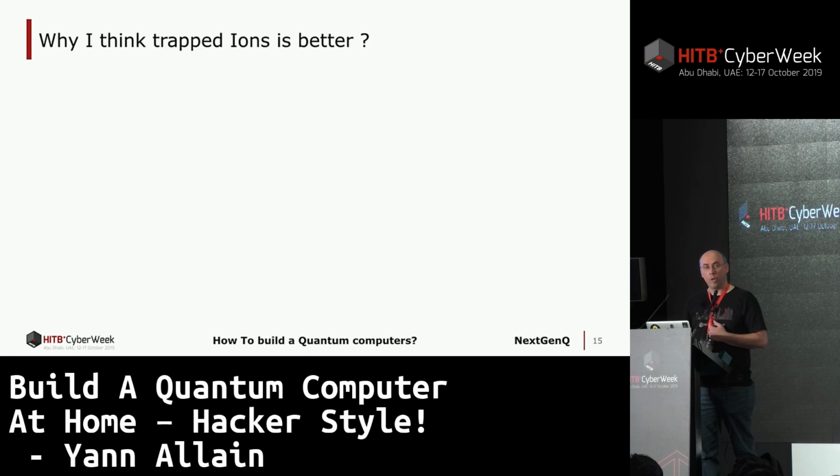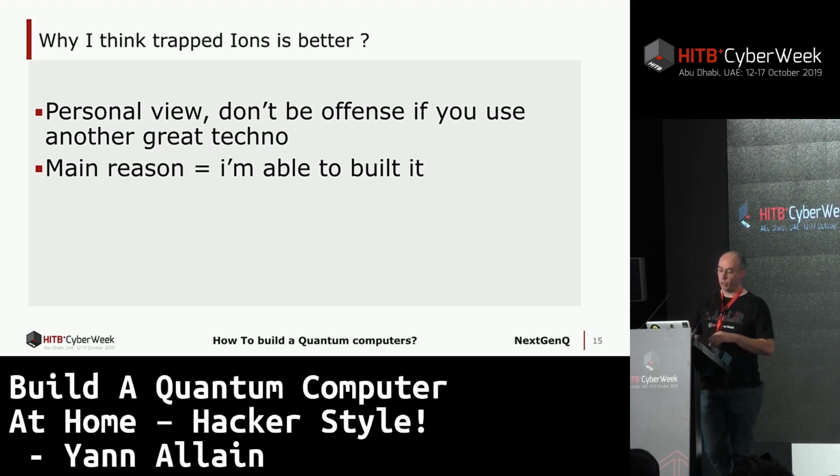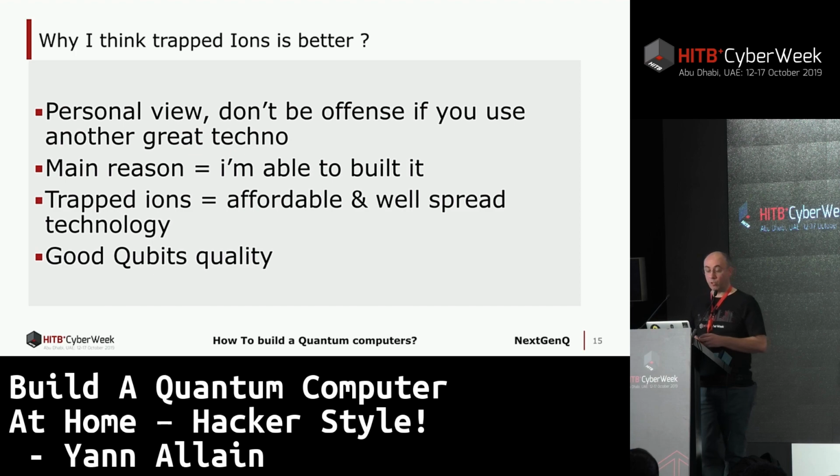Why do I think trapped ion technology is better for building a quantum computer? First of all, it's a personal view, so no offense if you have chosen another great technology to build your own quantum computer. I chose trapped ions mainly because I'm able to build it. Trapped ions use affordable and widespread technology, and they offer good qubit quality when you choose the right atoms.